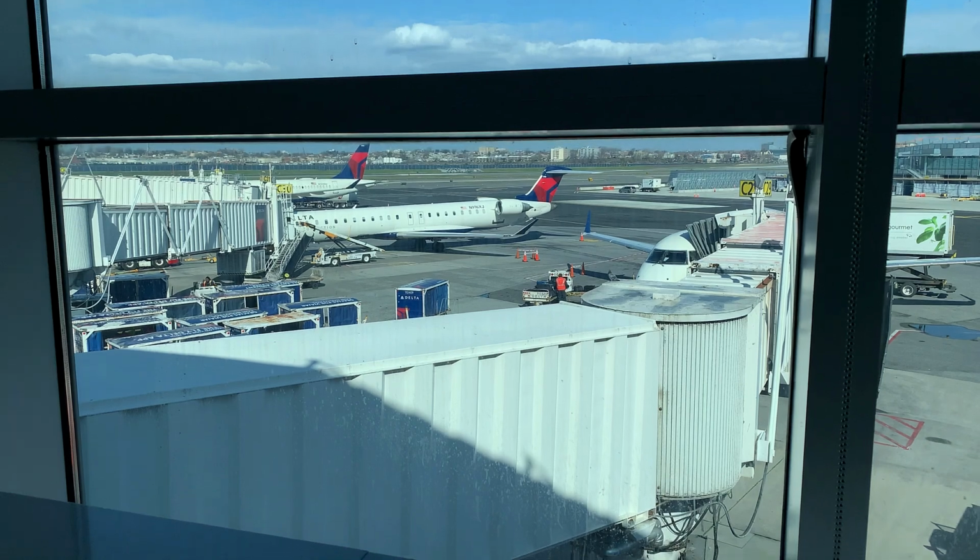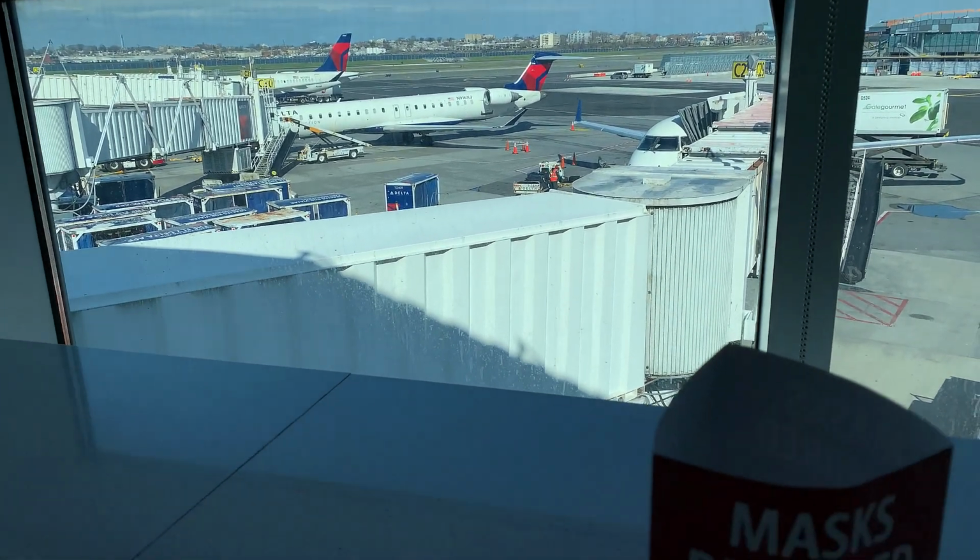Let's start the short trip from the Sky Club to the gate area. Masked up and ready to go. Today I'm flying out of the C terminal at LaGuardia Airport. The C terminal is actually the terminal where the Delta A220 had their initial flights. There were some early morning flights going to Boston as well as Dallas-Fort Worth, and now the A220 is flying on multiple routes. So I'm excited to be flying out of the terminal where the A220 got its start for Delta Airlines. My destination today is Minneapolis, Minnesota.